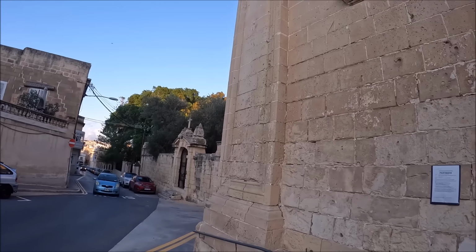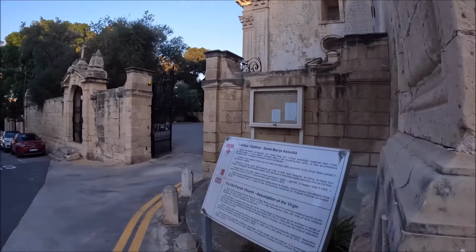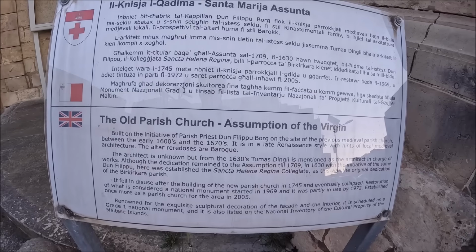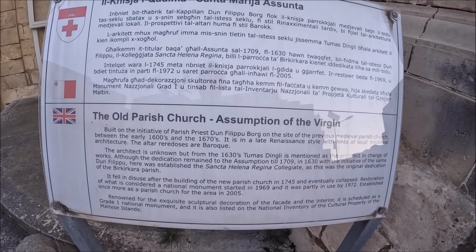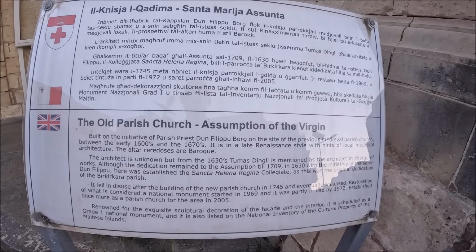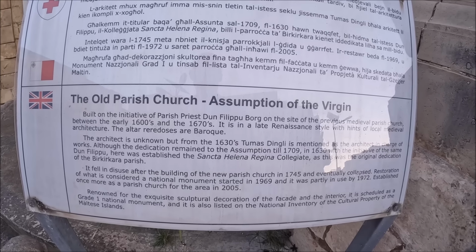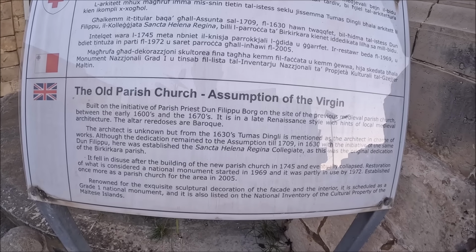Look at this door right here. Really impressive. I like to bring you to places like this. Oh, here's the Assumption of the Virgin. It was built on a parish priest Don Filippo's porch in the 1600s. The architecture is unknown, but it was from 1630. Thomas Dingley. Anyway, you can read all that. 1745, and it eventually collapsed and they restored it in 1969.